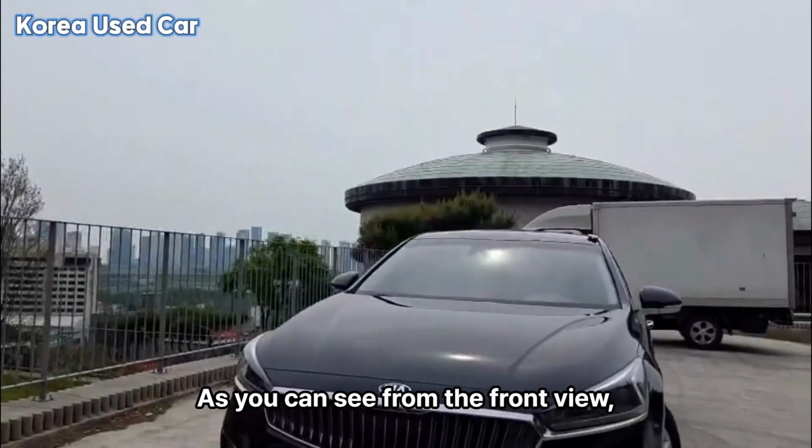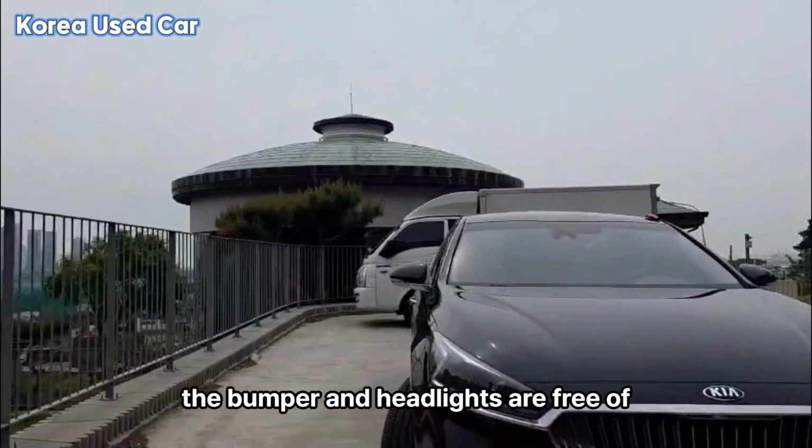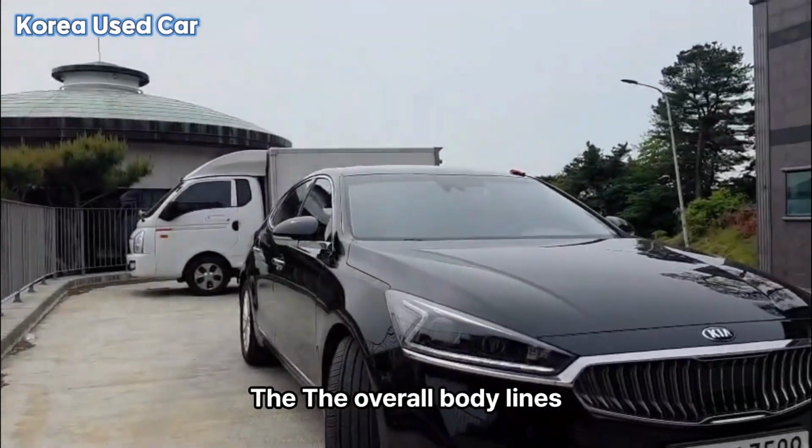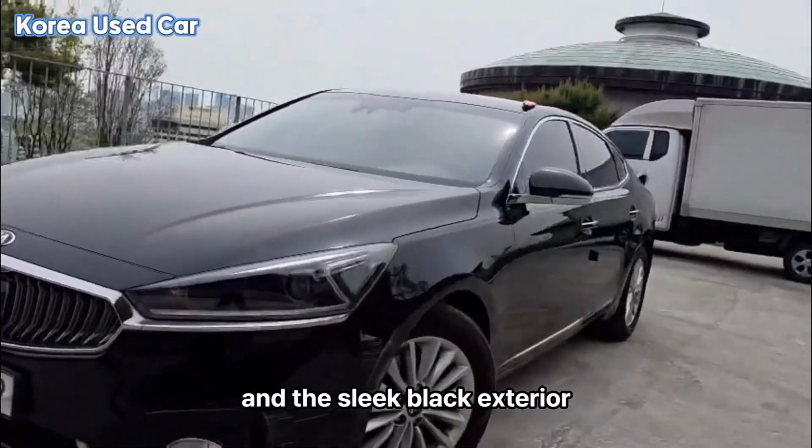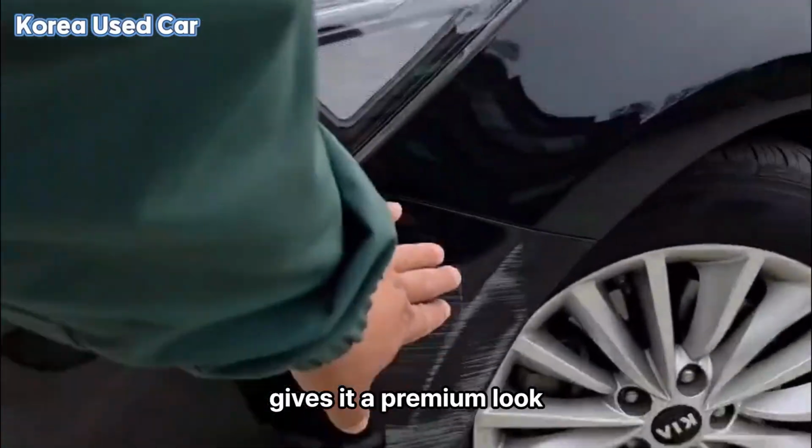As you can see from the front view, the bumper and headlights are free of scratches and well maintained. The overall body lines are smooth and intact, and the sleek black exterior gives it a premium look.